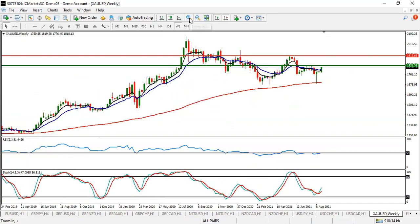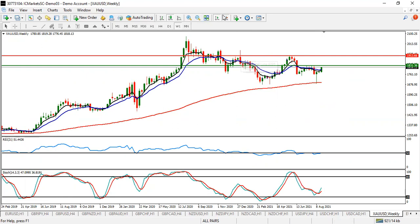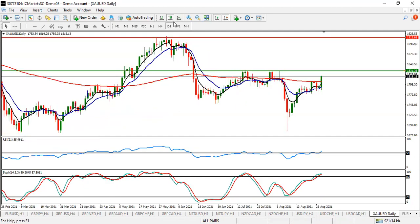All right, so the weekly target for gold: on the weekly candle, I see a strong momentum candle without wick. So the weekly target for gold is at this red resistance at 1913.66. All right, so this may not happen in 1 week, it may take 2 or 3 weeks, but we'll see how fast gold is going to move to that level. All right, so the daily target for gold is at this red resistance at 1831.36. All right, so that's going to be the target for gold.